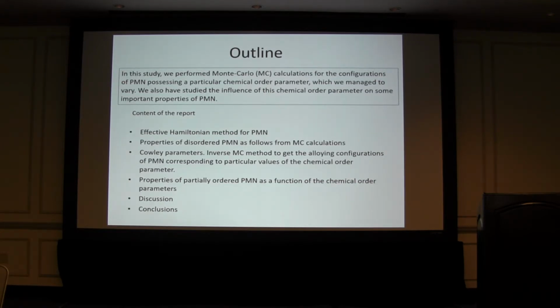So in this study we use an inverse Monte Carlo approach, which allows us to generate alloy files which correspond to a particular magnitude of the short-range chemical order, and then we use these files to calculate properties and to see the influence of this order on these properties.